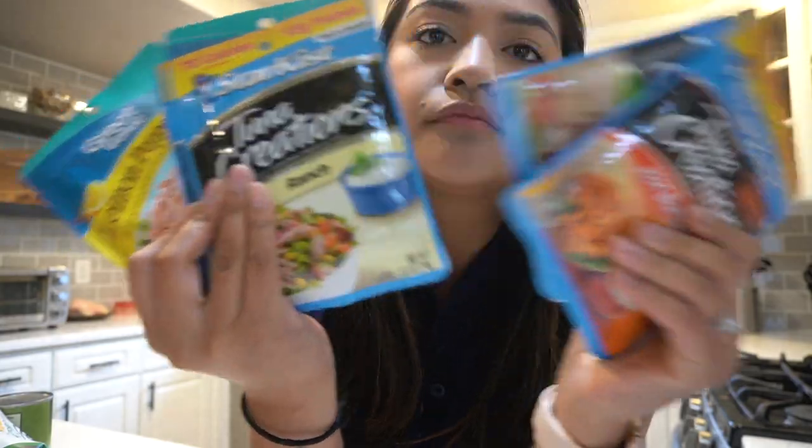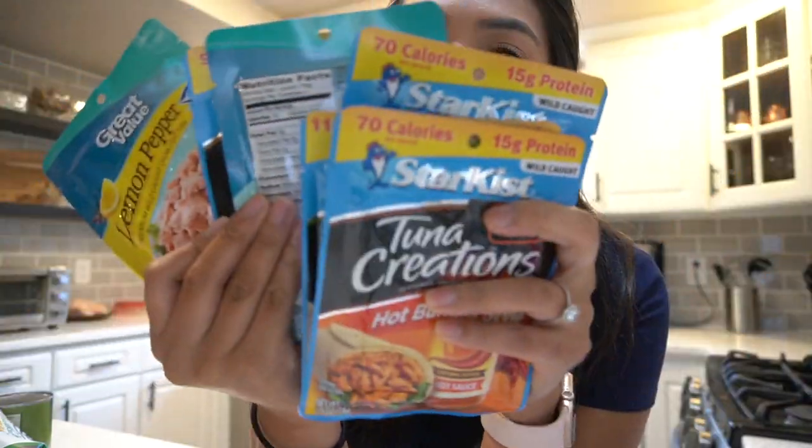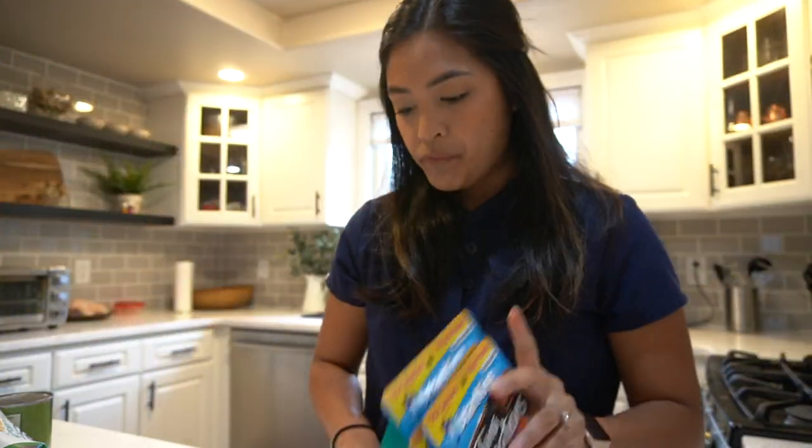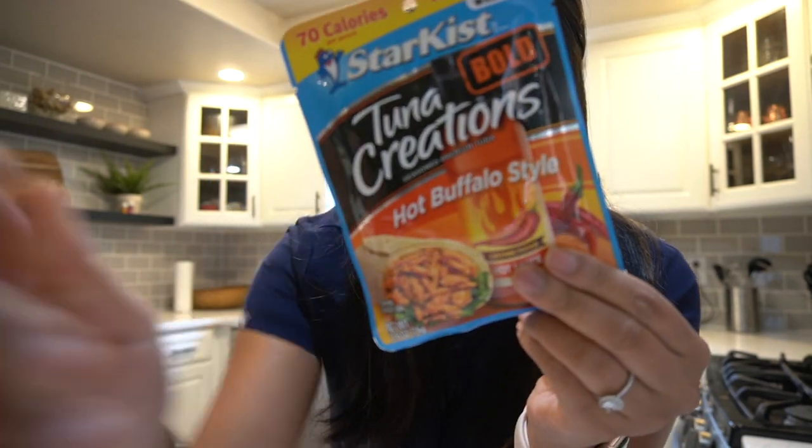So you guys already know my obsession with these tuna packets. They're always less than 100 calories and high protein. I love these because they're so easy for lunch. They come in all different flavors. You guys already know I love these. My favorite is hot buffalo style.